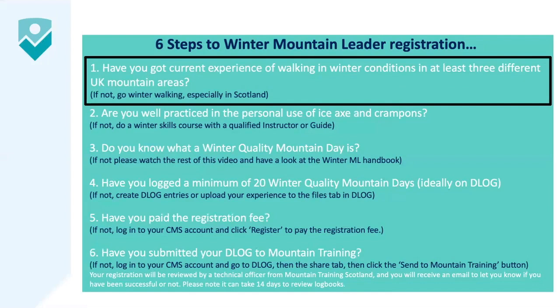So what do we mean by current experience? I think within the last 3 to 5 years would be current. And that doesn't mean that you're going to have all of your days, all 20 days within the last 3 years. What we're saying is you need a handful, 4, 5, 6 days at a minimum in the last 3 years, and that you have been to historically at least 3 different areas, mountain areas in the UK and Ireland in your logbook. So if you don't have that experience, then yeah, it's fairly simple.